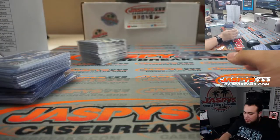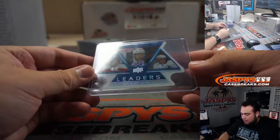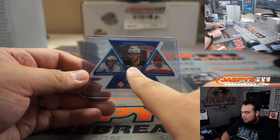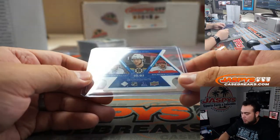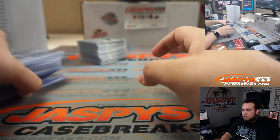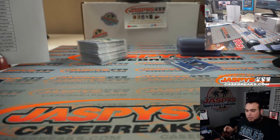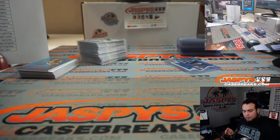And yeah, it looks like the only other card that would be randomized would be this one right here, the UD Clear Cut Goals Leaders that features these three teams: Matthews on the Leafs, Pasternak for the Bruins, and then, of course, Ovechkin for the Washington Capitals. So there you go. And now we'll also do the randomizer for the box that we'll be giving away. If you got two or more teams, you have a chance to win that. So, like I said, still chances to get some nice stuff here.